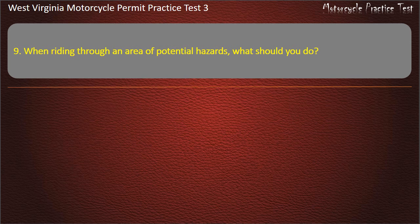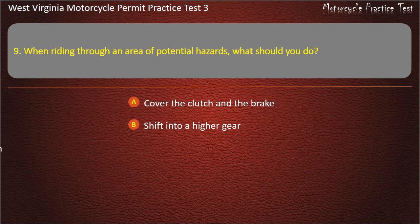Question 9. When riding through an area of potential hazards, what should you do? Cover the clutch and the brake. Shift into a higher gear. Pull in the clutch. Skim your feet along the ground. Answer. Cover the clutch and the brake.